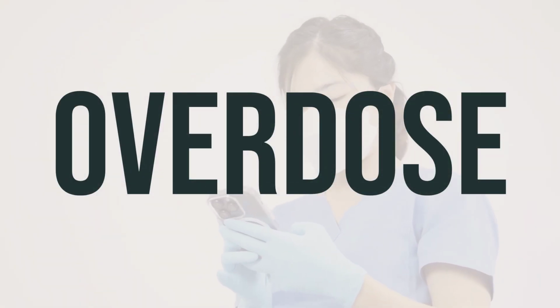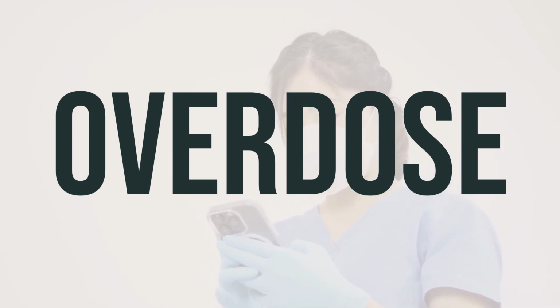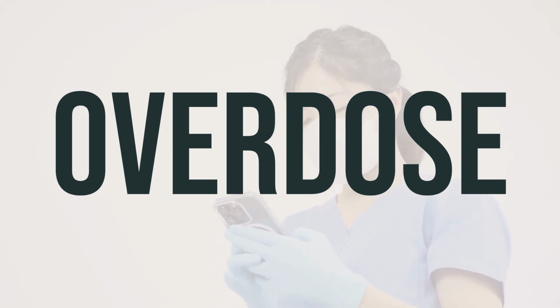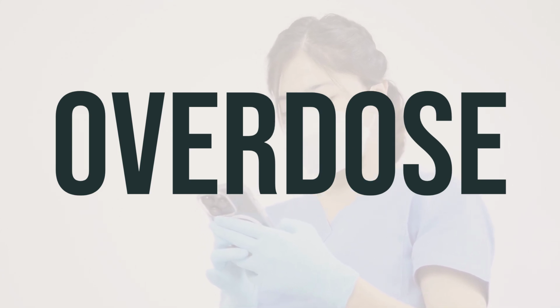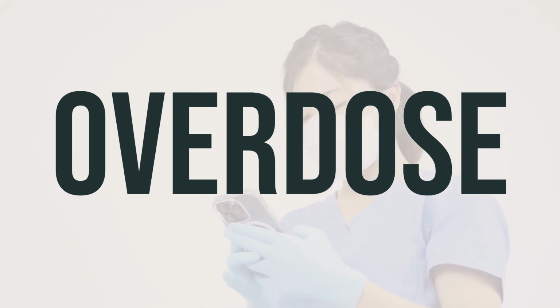If someone takes too much Pregabalin ER 82.5 mg tablet and has severe symptoms like fainting or difficulty breathing, they should call 911 or a poison control center immediately. In the U.S., residents can call their local poison control center at 1-800-222-1222. In Canada, residents can call a provincial poison control center.